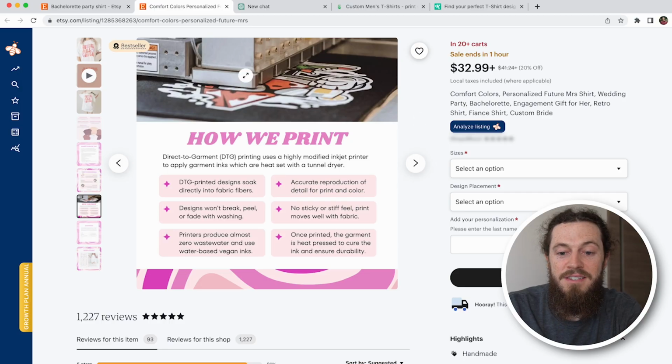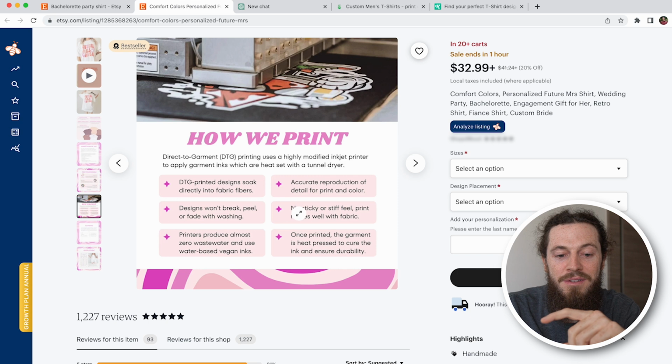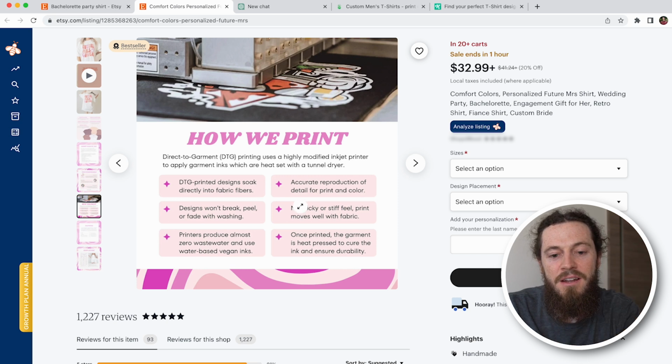So again, the seller's doing such a great job of sharing all of the necessary information their customer would want to know within their listing photos, leaving no questions for their customer. And I can guarantee the reason why this listing is performing so well is one, because the design that they created is very nice, but also because of the way they built out their listing and the information that they included within their listing photos and description.